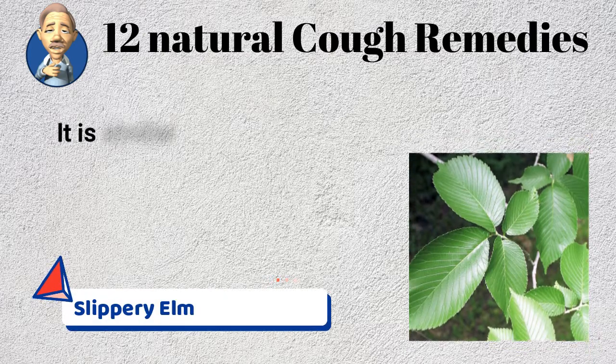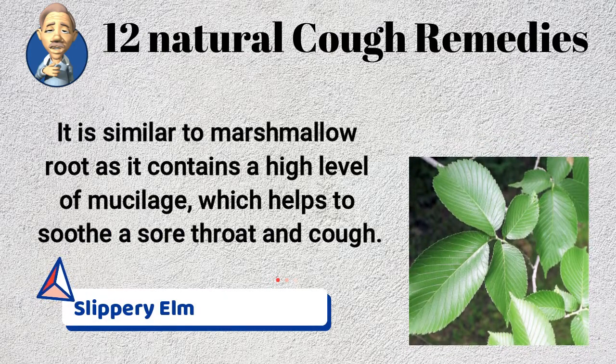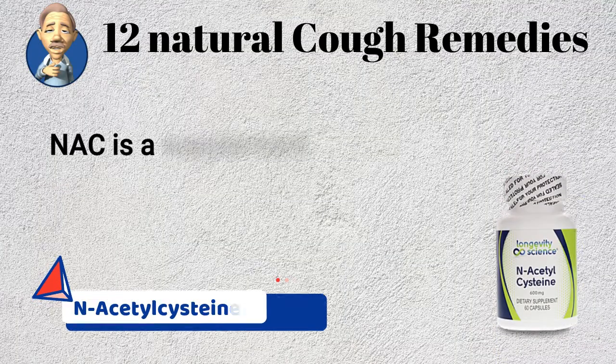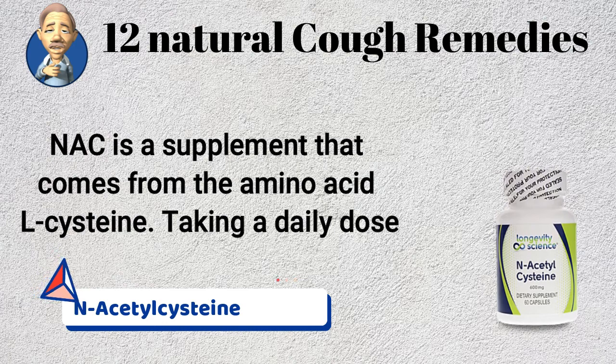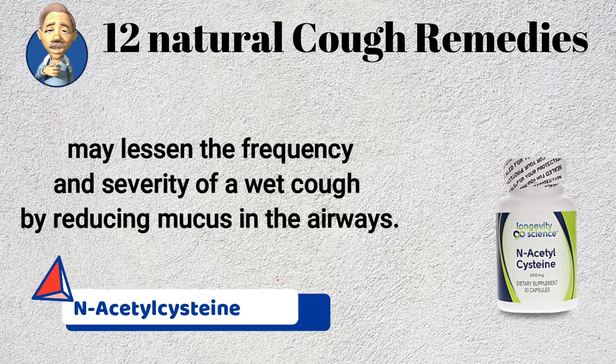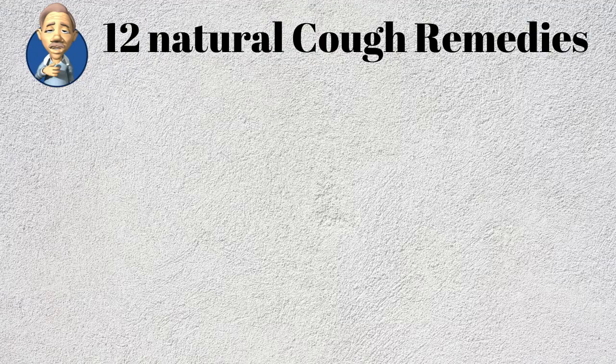Slippery elm. It is similar to marshmallow root as it contains a high level of mucilage, which helps to soothe a sore throat and cough. N-acetylcysteine. NAC is a supplement that comes from the amino acid L-cysteine. Taking a daily dose may lessen the frequency and severity of a wet cough by reducing mucus in the airways.